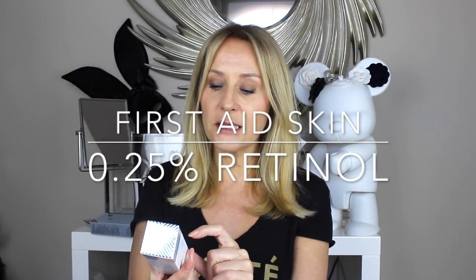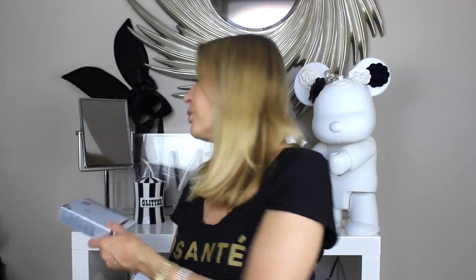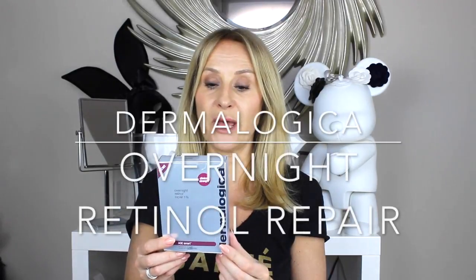This is a really great one. This is 0.25 retinol, pure retinol, and it's the First Aid Beauty one, the Fab Skin Lab one. That's a great first step retinol for anybody at any age that wants to start including some sort of vitamin A into their skin. And if you've got a problem with using retinol, I really love the Dermalogica Overnight Retinol Repair. It's a 1%, but when you open it up, it's got a buffer cream.